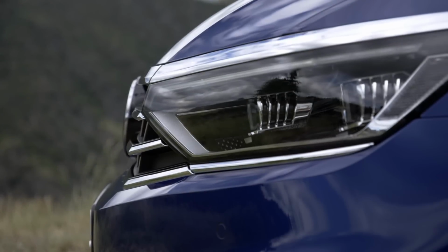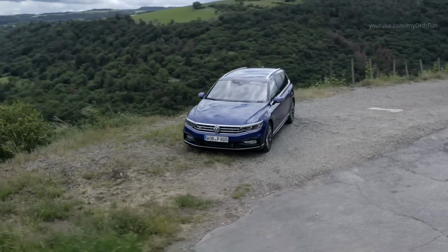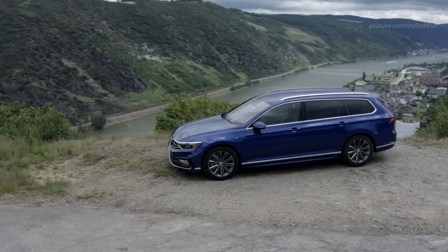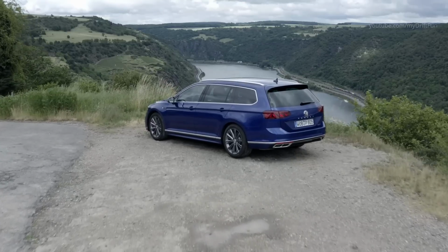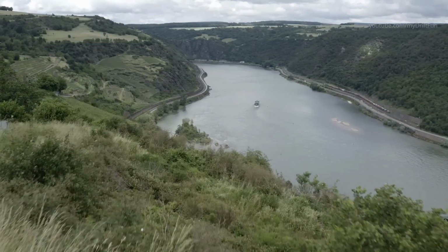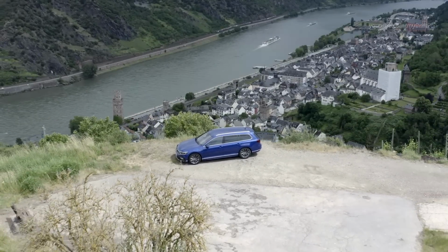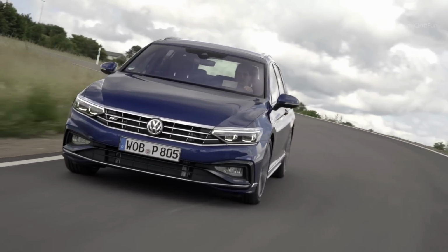Additional equipment highlights include the head-up display, background lighting in up to 30 colors, a tilting and sliding panoramic sunroof, a wide range of driver assist systems, the adaptive chassis control, DCC, the new Discover Media and Discover Pro infotainment systems, the 700-watt Dynaudio Confidence sound system, the new IQ.LIGHT LED matrix headlights, Elegance series, the easy open locking system, unlocking the tailgate or boot lid from the outside, including keyless access locking and starting system, and an auxiliary heater.